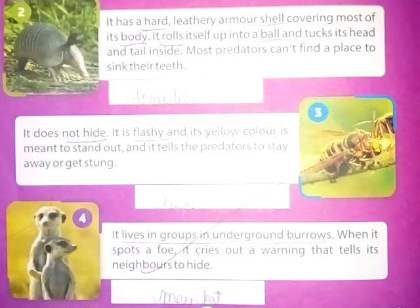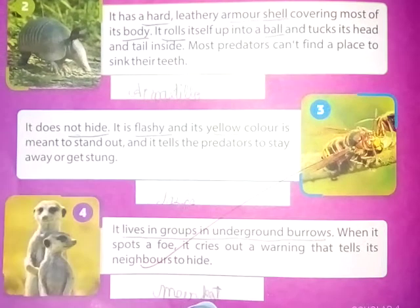Fourth, it lives in groups in underground burrows. When it spots a foe, it cries out a warning that tells its neighbors to hide. It is a meerkat.